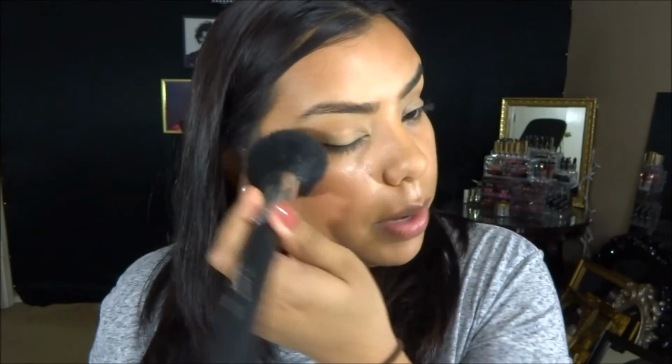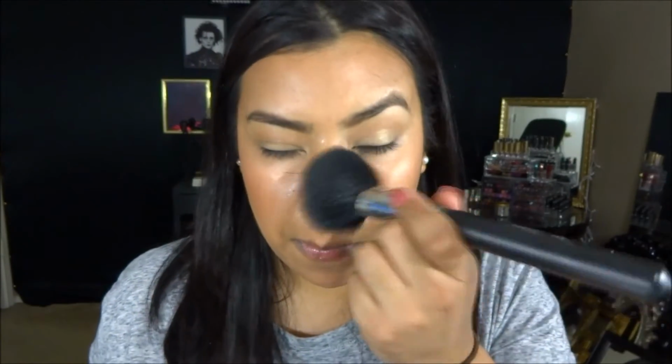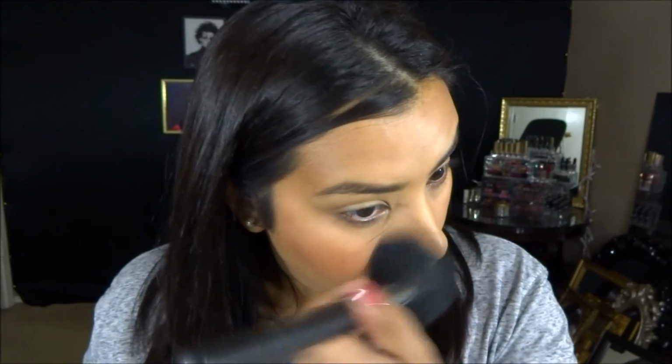Like so. So I'm going to go ahead and set my face really quickly. And I just like to press that in with my large powder brush. This one is producing a lot of hair. And for the last step, I'm just going to go ahead and curl my lashes and apply mascara.